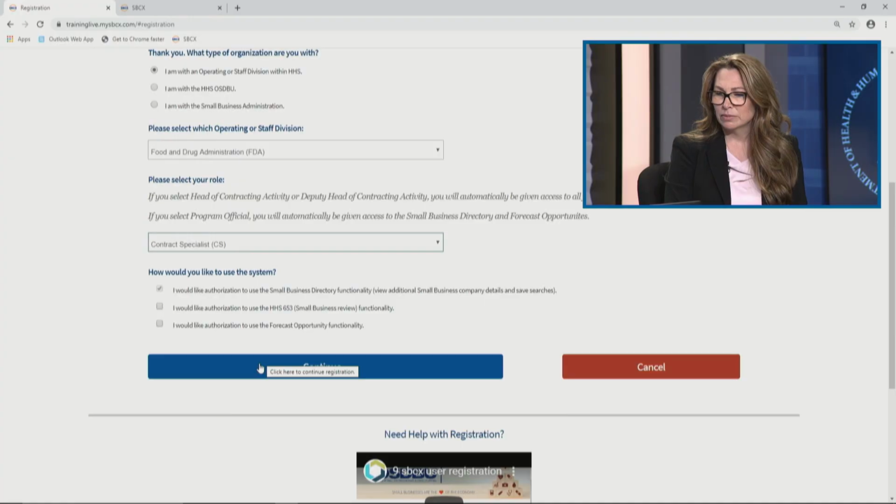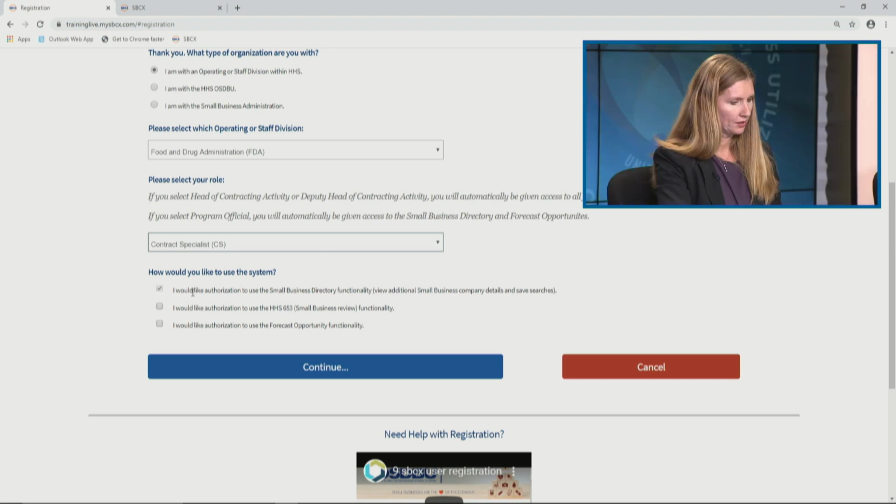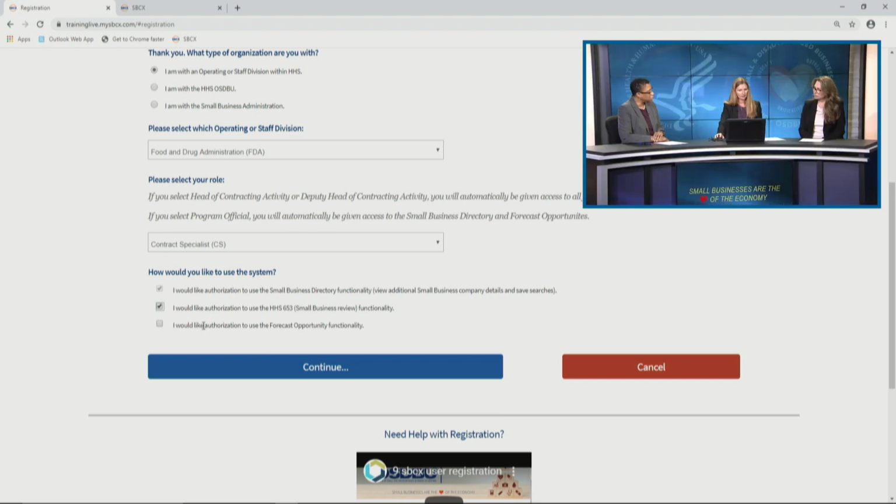But right now, as a contract specialist, I'm going to register and answer how I would like to use the system. The first option is to just have access to that small business directory functionality, and that's checked for you. And if you need access to do a small business review, you would go ahead and check that second box for the small business review system. And the third option, you would check if you want to have access to the forecast opportunity functionality.